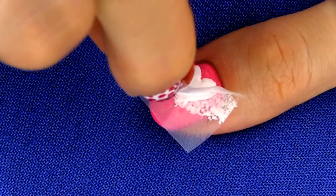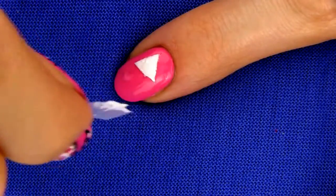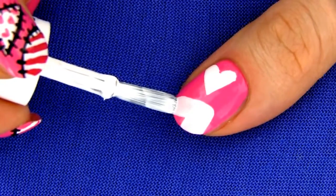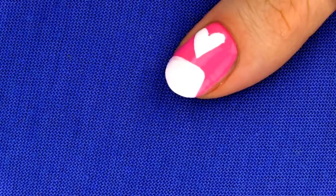Quickly remove the tape while the polish is still wet and you're left with a perfect heart, triangle or any other symmetrical shape that you want to make. Some forms are very easy to make just using a polish brush. So on my thumb, for example, I'm making a part of the square like so, and on the pointer a part of the circle.